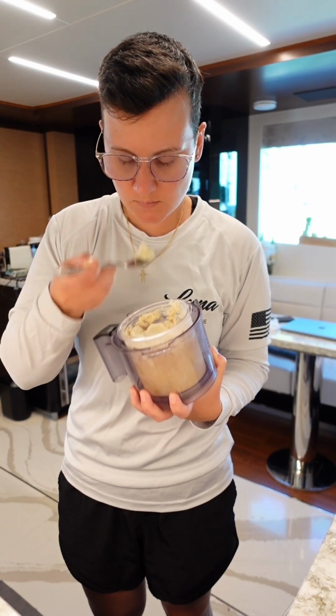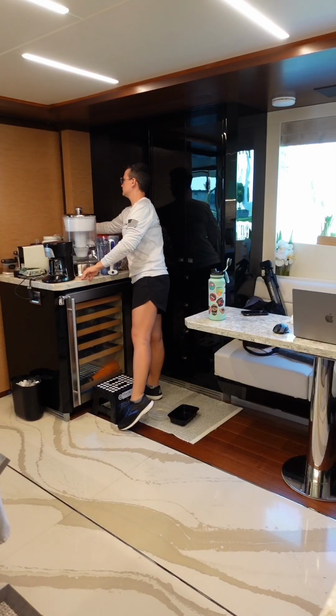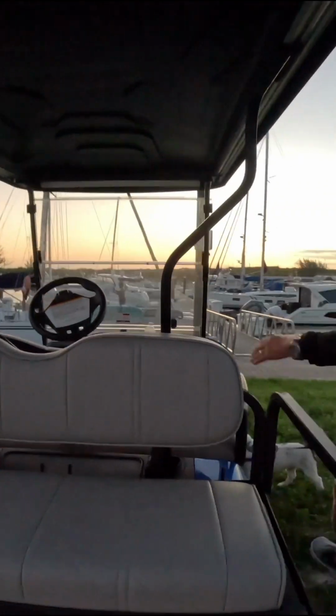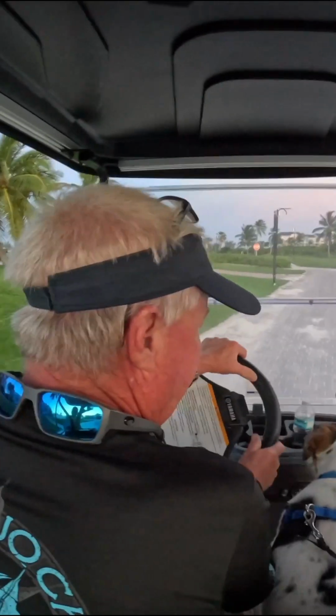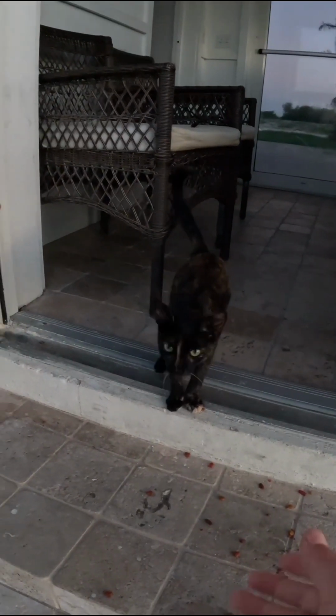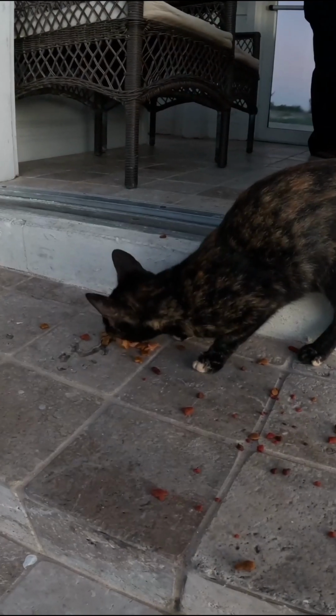Tonight for dessert, we're having cottage cheese ice cream with cinnamon and coconut. Turned off the lights to the galley, which means kitchen is closed. Mark and Gina found a stray cat while they were on their walk, so we brought it some food. We named the cat Luna, and she is a sweetheart. She's now our cat. Bye, little chef.